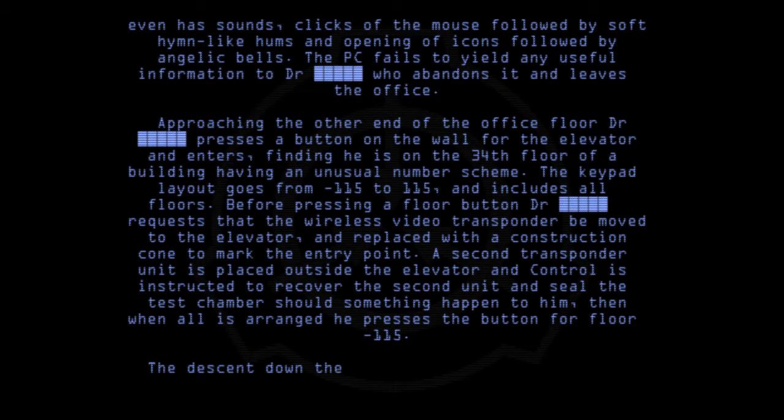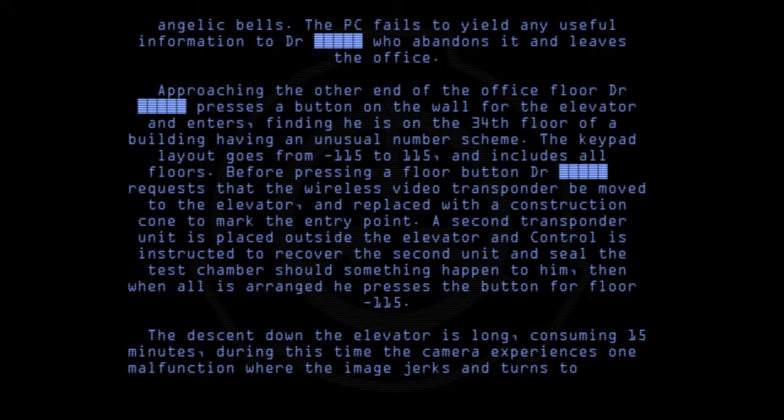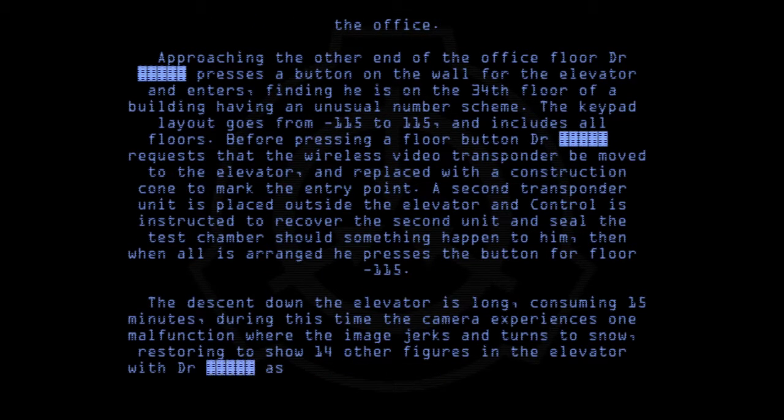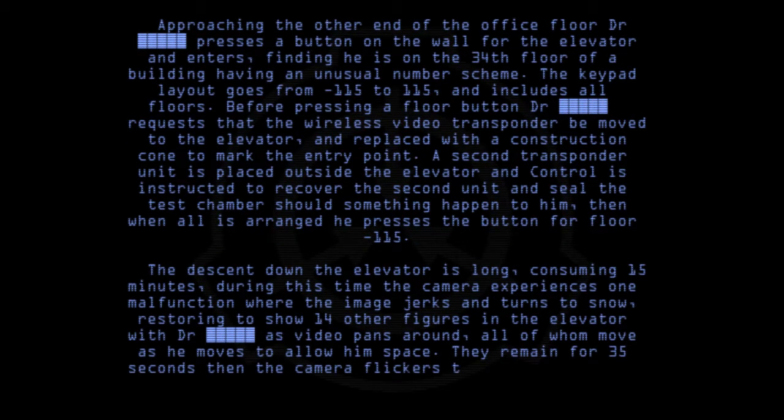The descent down the elevator is long, consuming 15 minutes. During this time, the camera experiences one malfunction, where the image jerks and turns to snow, restoring to show 14 other figures in the elevator, with Doctor. As video pans around, all of whom move as he moves to allow him space. They remain for 35 seconds, then the camera flickers to snow and returns.